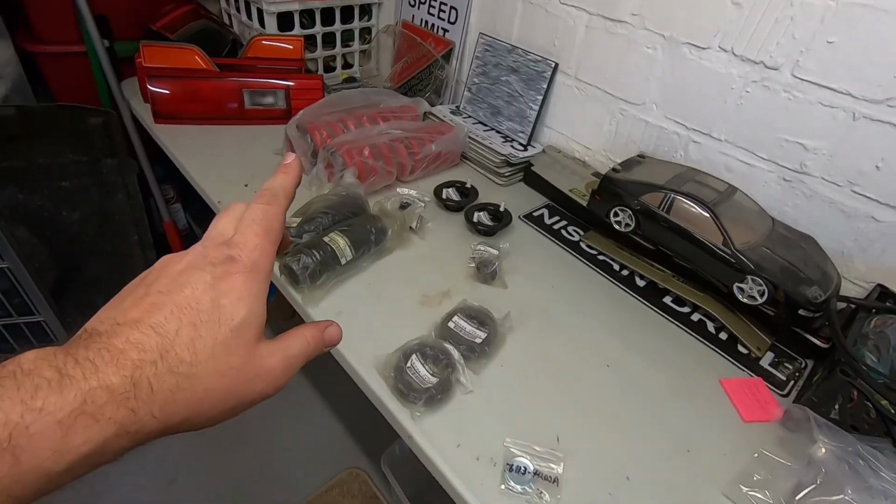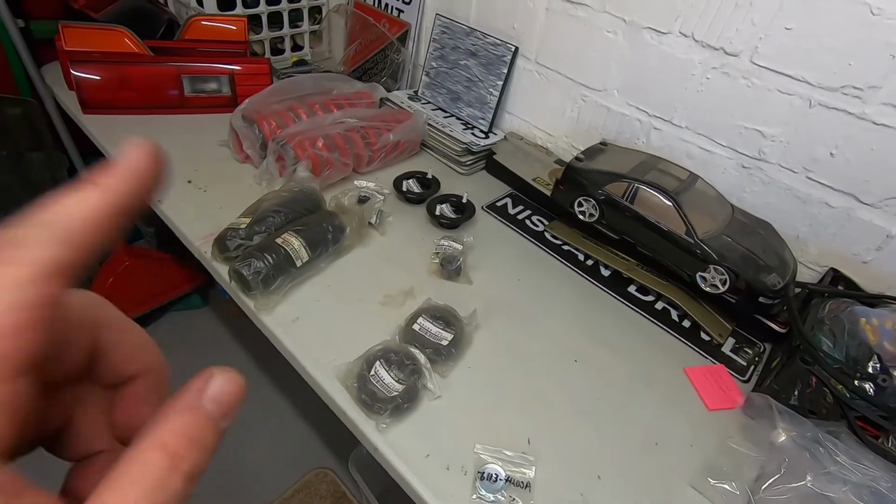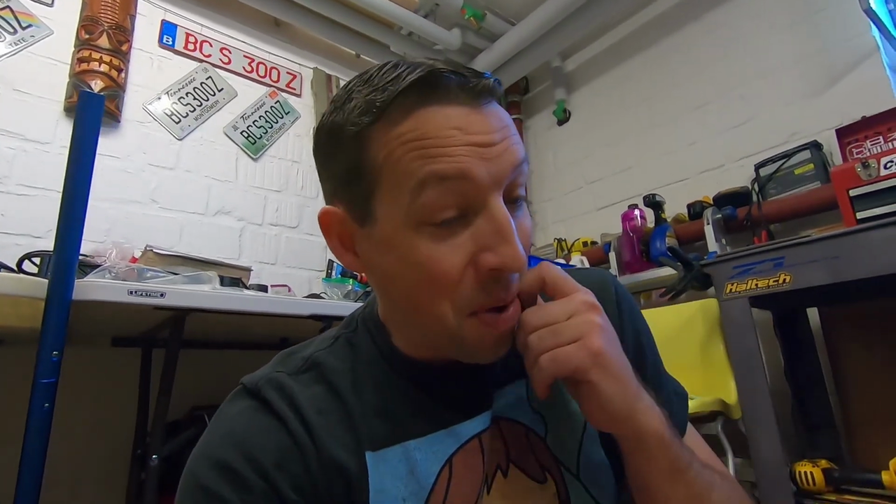So all I have left to do is put all the rear stuff together, which shouldn't take any amount of time. And then we'll be able to move outside and start getting stuff put on the car. This is good, man. Okay, one thing I am noticing right off the bat is that the rears are universal.